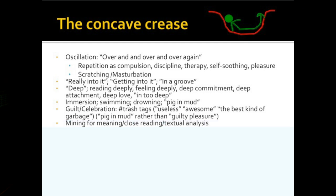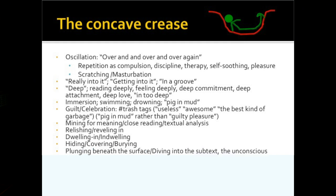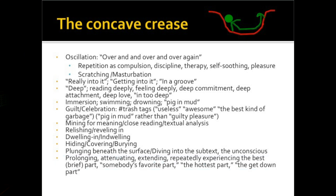It's mining a media text for meaning, doing close reading, doing textual analysis. It's a relishing and reveling in. It's a dwelling in, or what Heidegger would call indwelling. It's a hiding, a covering, a burying. It's plunging beneath the surface, diving into the subtext, also diving into one's unconscious, perhaps. It's prolonging, attenuating, extending, repeatedly experiencing the best brief part, someone's favorite part, the hottest part, the get-down part.